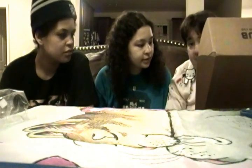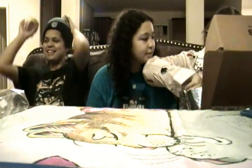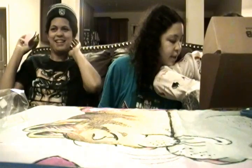We have to save this candy for Easter, though, so you can't eat it. Whoa! Look at all that green. Look, they got cards this time. Awesome, right?